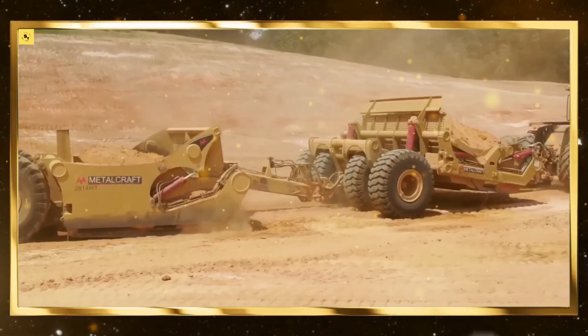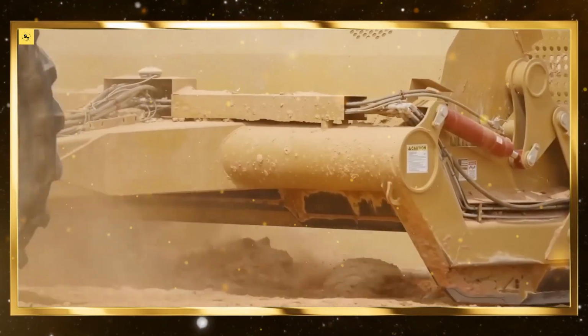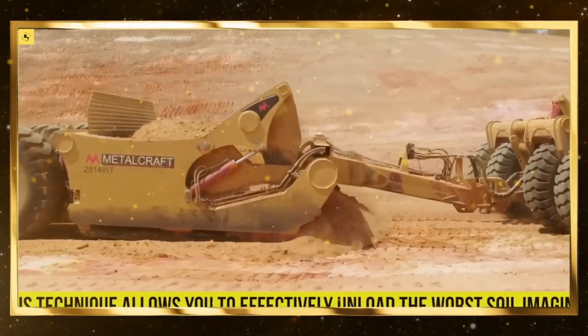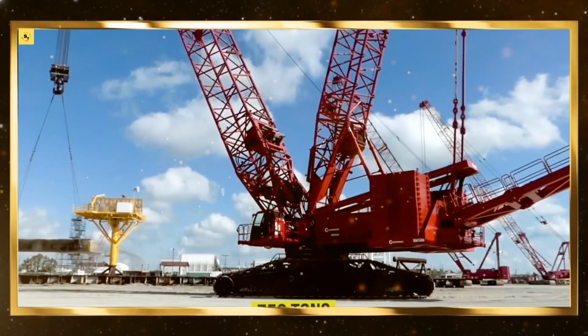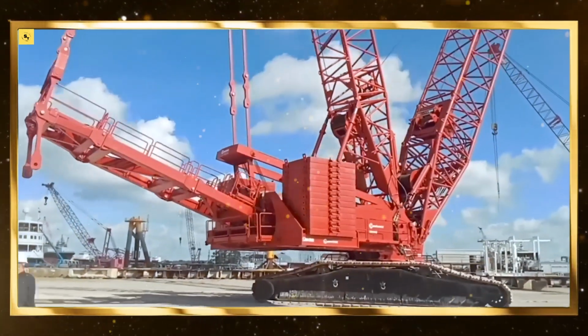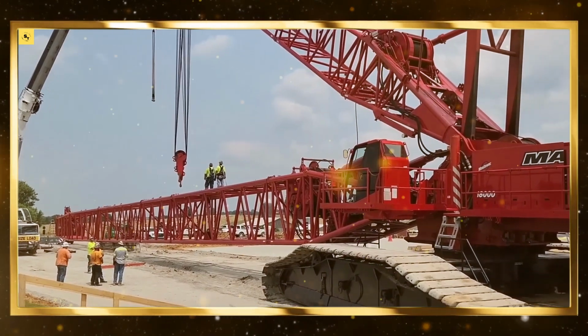Manufacturing robots are revolutionizing production lines with precision and efficiency. ABB IRB 6700, a versatile robot designed for high payloads and precision operations. FANUC M2000EA, known for its powerful lifting capacity and flexibility in manufacturing.